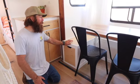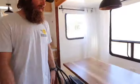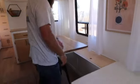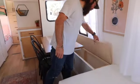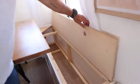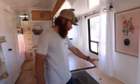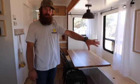So we can move on to, let's move on to the other side of the bench. And we make it so that it can totally fold up, adds a ton of extra storage that, you know, does not exist in a regular dinette seating area in an RV. So this whole thing becomes functional storage.